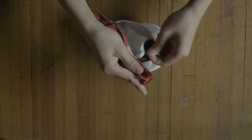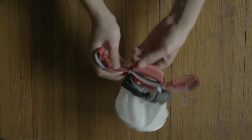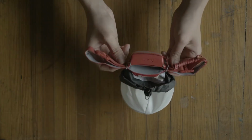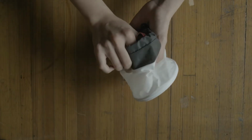Do the same thing with the other side. Push the loops toward the middle so that they hug the battery and stabilize the unit. Fold the stuff sack back up over the top. Turn the unit on. Give it a cinch, and it's ready to hang.